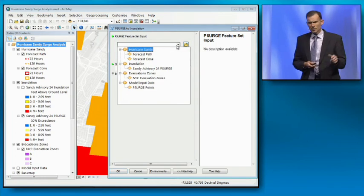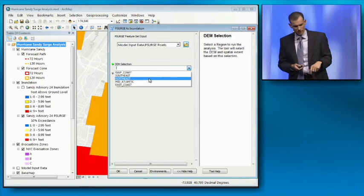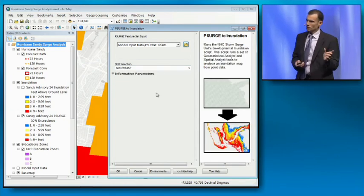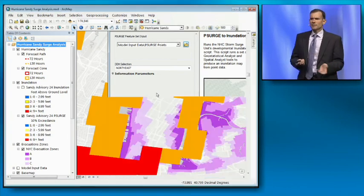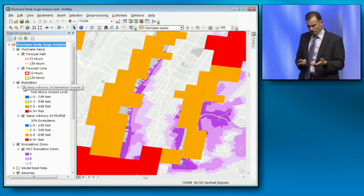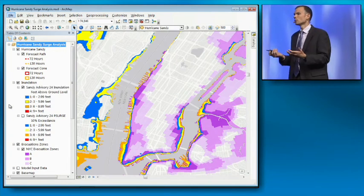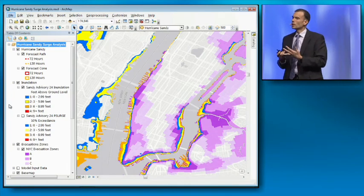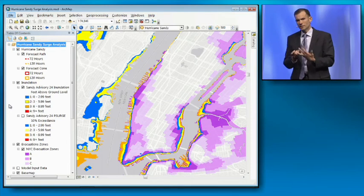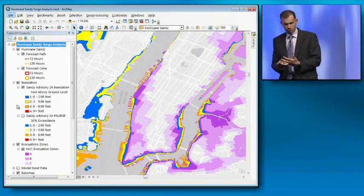So in this case, Bobby's going to input PSurge. It's a probabilistic product I talked to you about, the coarse, blocky depiction that you just saw. He's going to pick his area, in this case the Northeast, because we're doing Sandy. And what he gets afterwards, after we've downscaled it, is a much more refined depiction of storm surge. I think everyone here, you don't need to be an emergency manager or a storm surge expert, could quickly determine which evacuation zone was most a threat. In this case, the majority of the risk is contained in Zone A.